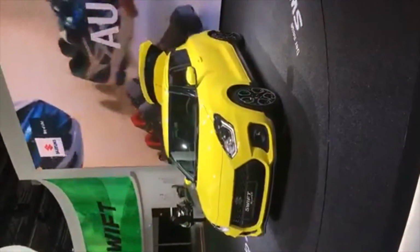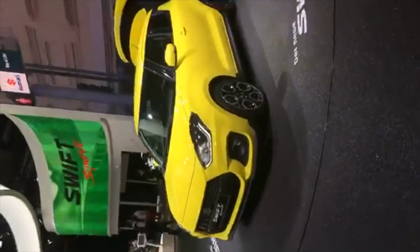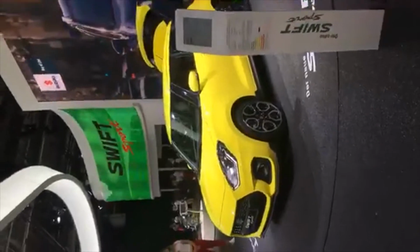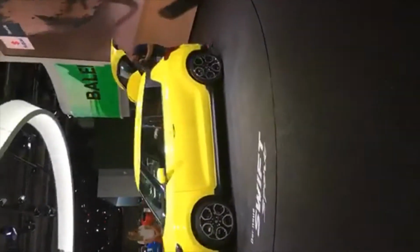Expected launching date. I think you're talking about the regular Swift, which I showed you a little while back, the red color car. The expected launching date is, I think, somewhere around the Auto Expo. That is when they're going to show the car to the Indian audience. That's in February 2018, so expect the launch to be somewhere around that. Maybe a little before the Auto Expo unveil, they might open up bookings, or maybe at the Auto Expo they might open up bookings, and the delivery should start sometime in March or April is what I believe. This is what I've heard so far.